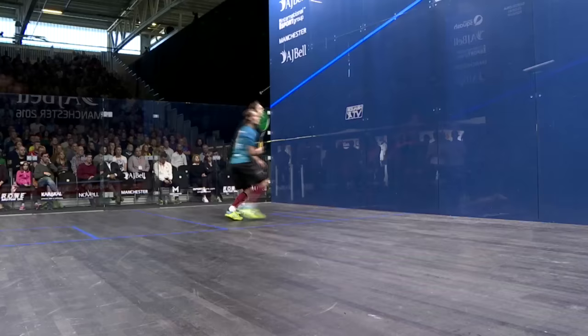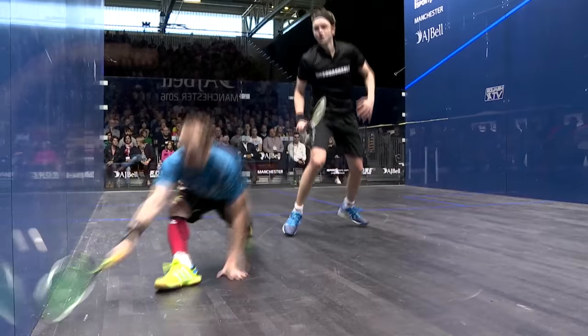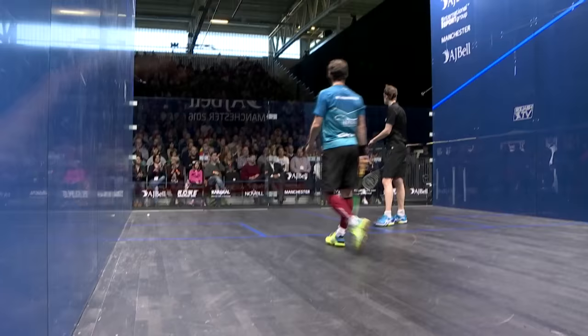Fantastic athleticism here from Gaultier. I mean, that's inch perfect from Willstrop. But Gaultier, it's just that court coverage. I mean, his ankle's looking pretty good to me.